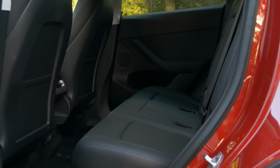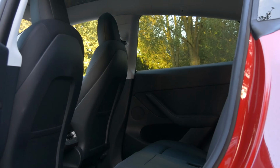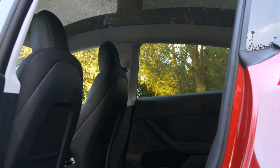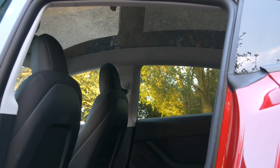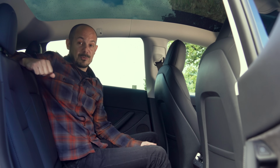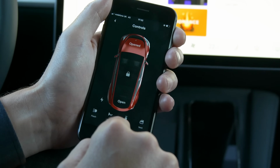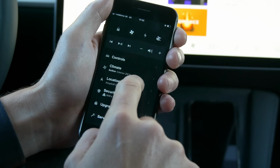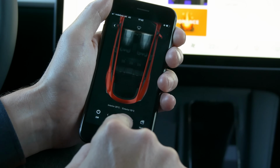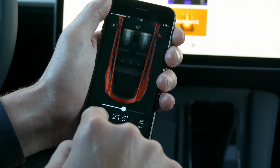Now, there is no blind for the roof, but if you're worried about this turning into a mini greenhouse whenever the sun's shining, then don't be, because it has a special coating so it doesn't let too much sunlight inside, and it isn't like it's that hot in the UK very often anyway. Plus, you can actually use the Tesla app to precondition the interior ready for when you get inside. So in the summer, you can cool it down, and in the winter, you can make sure it's nice and toasty, ready for when you go for a drive.